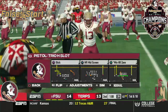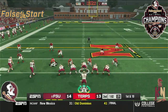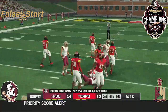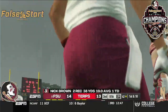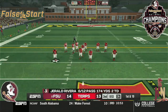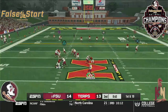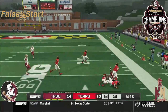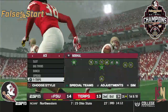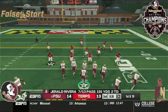That makes it first and 10. From their own 41-yard line, it's first down. Florida State up a point. Fires out to his receiver, and he's taken down at the 42. First down. About the 25-yard line. First down. From the 25-yard line, first down.